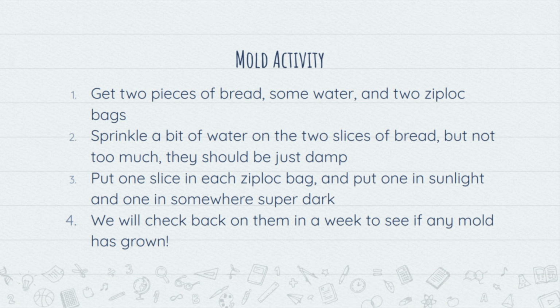So you're gonna put one slice in each Ziploc bag, and you're gonna put one of them in the sunlight, like on a windowsill in your kitchen, somewhere where there's a lot of sunlight. And then put the other somewhere super dark, so maybe in a pantry or in your desk or something like that. And we're gonna check back on them in a week to see if any mold has grown.